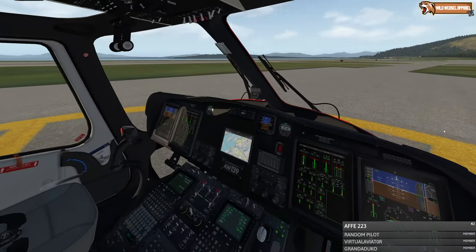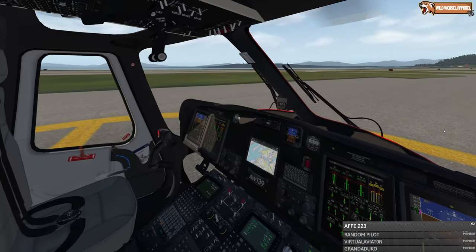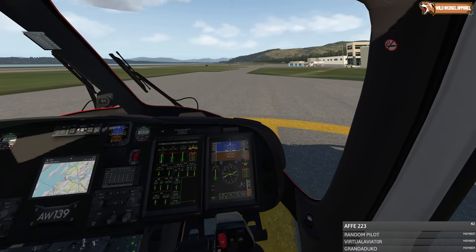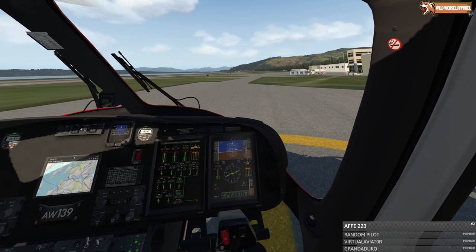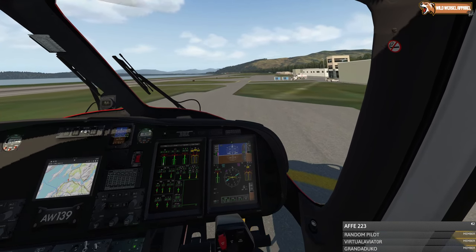Alright, the wind's 4 knots off the nose, should be 9 knots once we get in the air. Rotor speeds, in fact, we don't need. Yeah, we'll take it anyway. This will be a Cat B departure, we'll go straight forward. We'll get the nose up. We'll take the right wheel up first. Stabilising the ground effect.